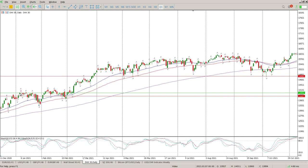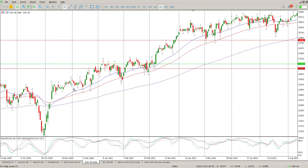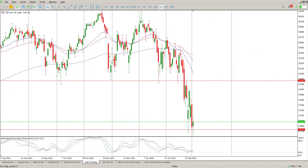So we do have a cluster of supports here which we need to pay attention to, but in all honesty we could still drop as far as 13,460 before it starts settling.